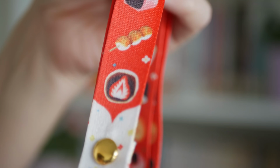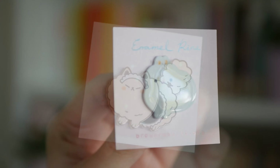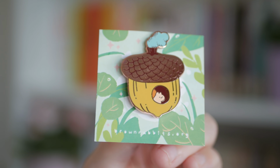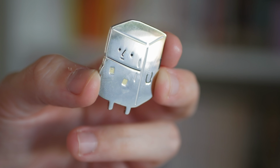Then I actually picked up a lanyard because I use these at work. This one has really cute Japanese desserts on it. Then I got these enamel pins. I'm in love with the little squirrel one. And my favorite things that I picked up, and the reason that I did the order at all, were these two fridge magnets. They're so happy, they're little fridges, adorable.